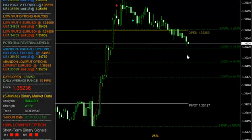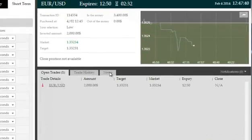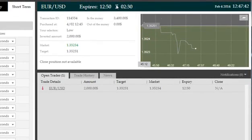Got a couple of minutes to go here on the trade. Still weak bullish 1 hourly scenario. Price still tending towards the 38.2 with a 100% low put option probability, making this a very safe counter trend trade to take in what's a weak bullish sideways market at the moment. Price will go comfortably towards that level. We don't have much to worry about.